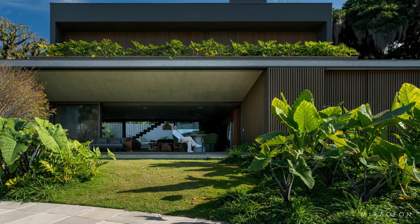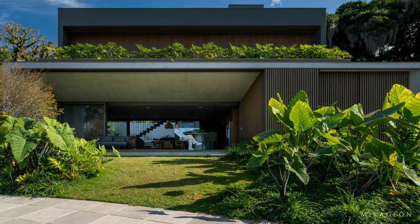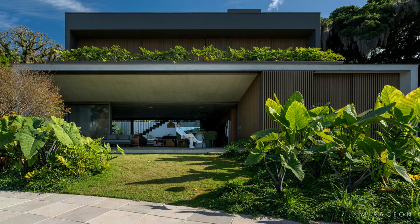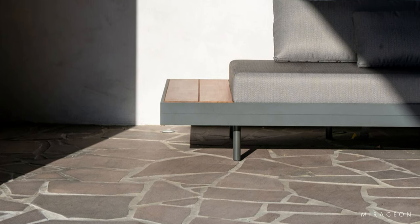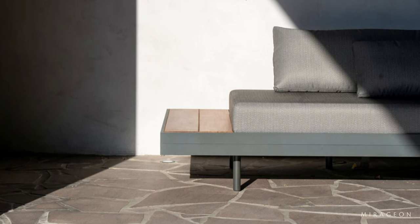The main facade received a wooden treatment in the same tones as the wood used internally, contrasting with the irregular basalt floor and walls, and the ceilings finished with techno-cement monolithic coating. In addition to the durability and ease of maintenance of these materials, their applications reinforce the timeless character of the house's architecture.